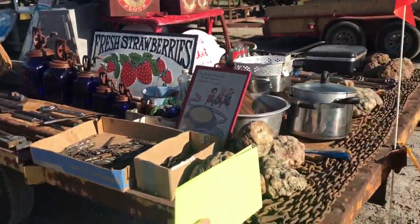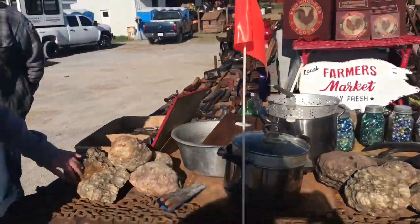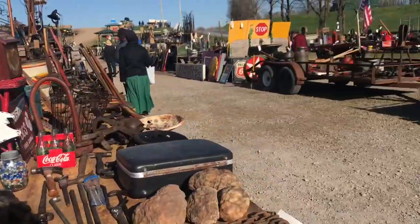They're selling rocks. My mom used to have one of these. It's a geode, right? She used to have one of them.